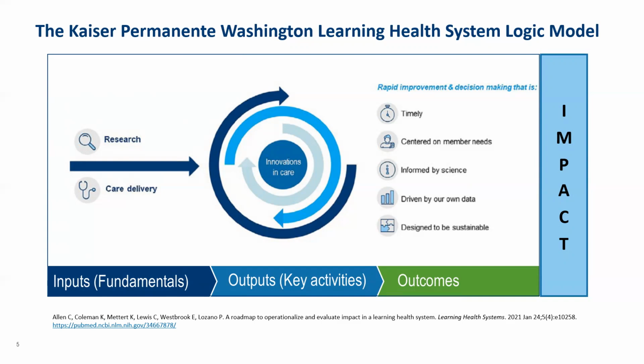So our team at the Center for Accelerating Care Transformation was interested in examining the structures and processes that are needed to bring the LHS to life. And because we were getting asked by our health system to be an LHS, we wanted to hold ourselves accountable for doing what our leaders had asked us to do, and needed first to define what it is that makes up the LHS that we are building, and then measuring it.